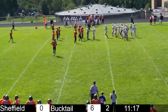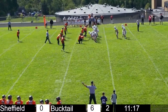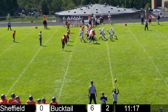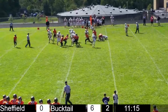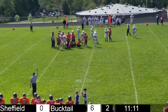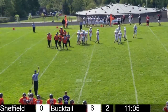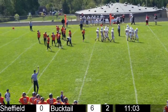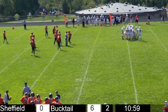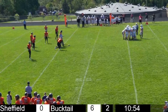A couple of fumbles on the last two Bucktail possessions, and on early downs as well, has given Sheffield some opportunities, but they've been unable to capitalize. Give is to Pettengill off left tackle. That was 21, Brett Mason, not 22, Pettengill. He's out to the Sheffield 46. Make it second and four after that 6-yard pickup.